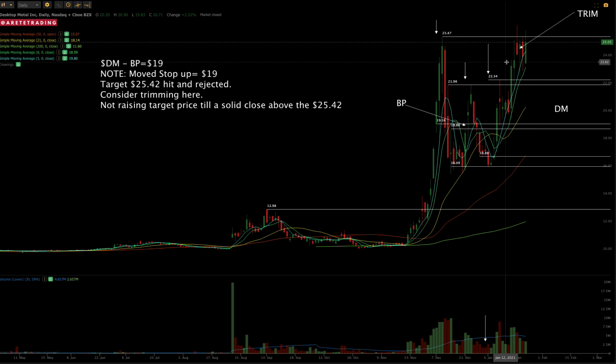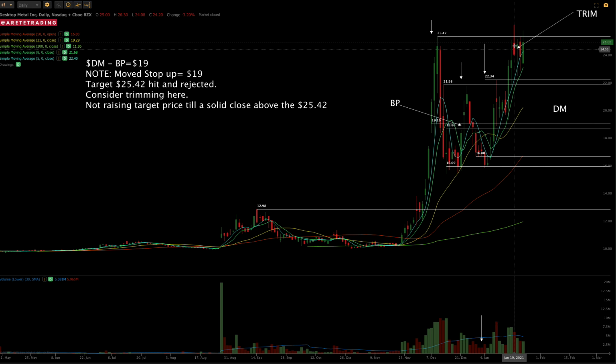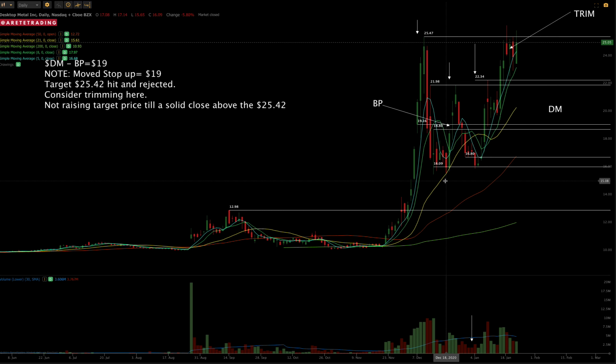Doesn't mean that we will not close above it. It means right now this is what's transpired, and that's all the information that we have, so we need to act on that. That's why I said trim this. In the newsletter, your stop is now your cost. Worst case scenario, you make what's here. But I would not get involved with this.